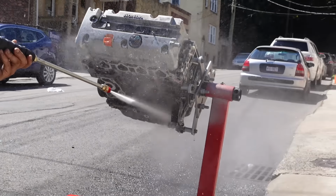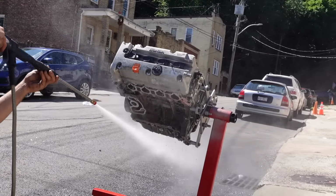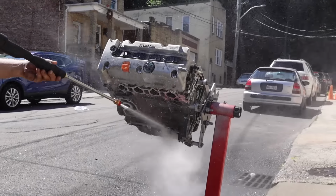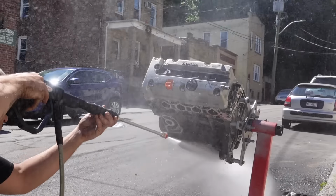Motor is angled down so no water gets all the way inside of the valve. And we'll do the other side, we'll flip it over. But this one's gonna get painted.